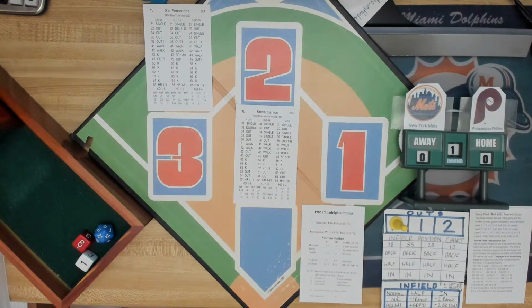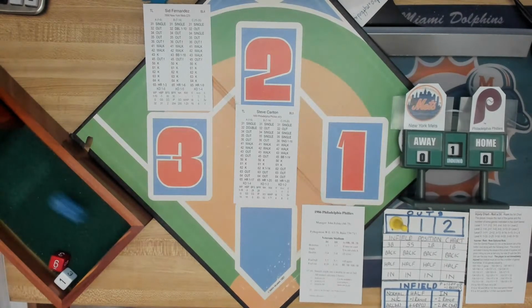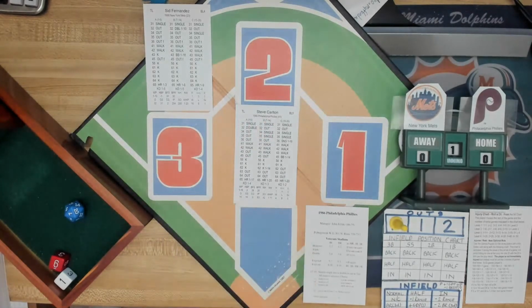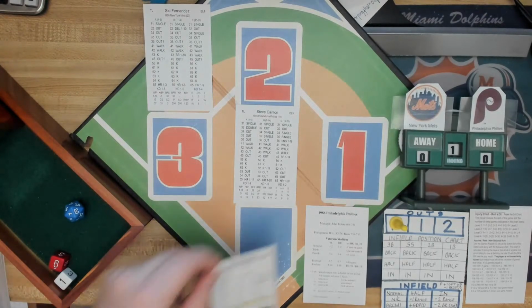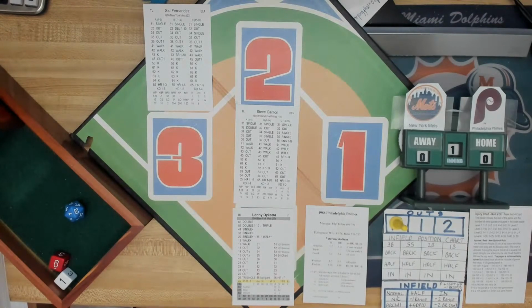We are at Veterans Stadium. The starting pitcher for the Phillies was Steve Carlton. I'll roll a bullpen check for him, and he is going to be graded as a B pitcher. He was a B in my offline replay, so Steve Carlton will be a B. Let's see how this game turns out. Here's Lenny Dykstra, who will lead off for the Mets. He is, of course, in center field.